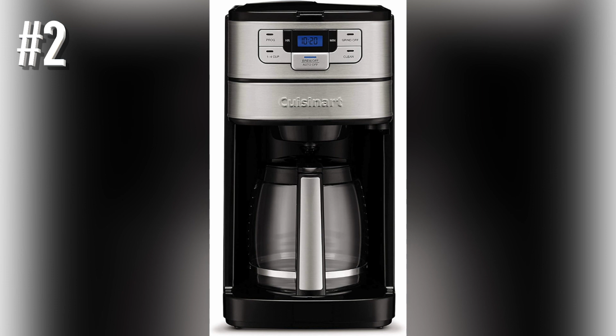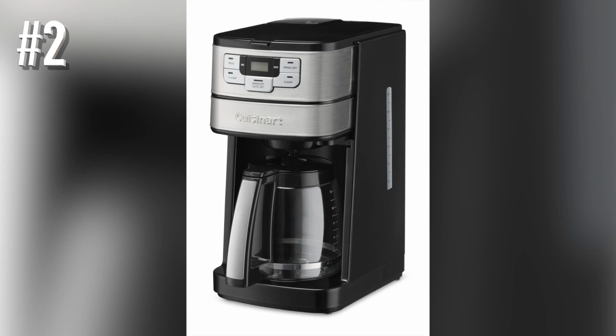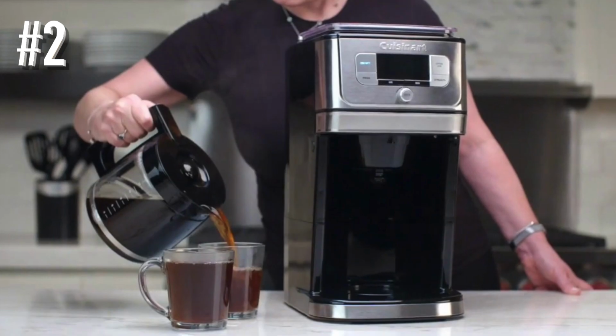It's also equipped with a charcoal water filter to effectively eliminate impurities, like chlorine and other minerals, from your water and keep your machine clean. As far as blade grinders go, this one's pretty decent, making it a great entry-level or budget-friendly grind and brew coffee maker.